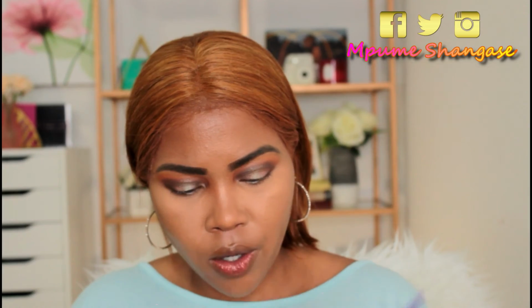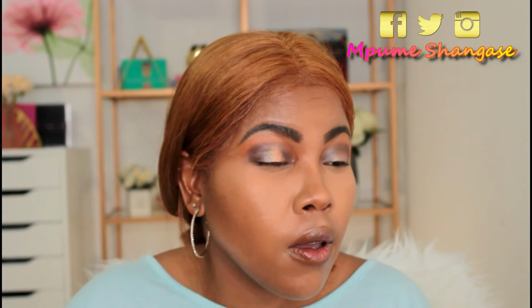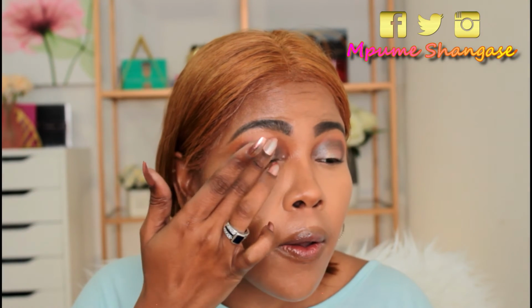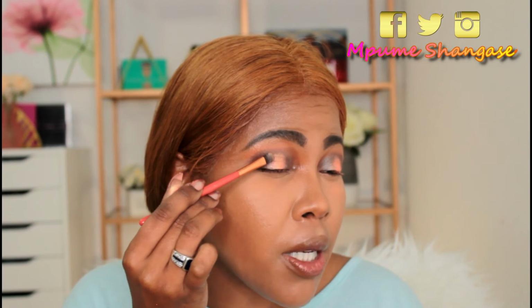So I'm going to take this Saharan 2 by Juvia's, and I want to go into this shade. I'm going to start off with this one, and I'm going to put that on my lid, just focusing on the center. And then I'm going to go into this color, which is Nomad, and just focus that on the corners here, just to bring in some dimension to this shade.